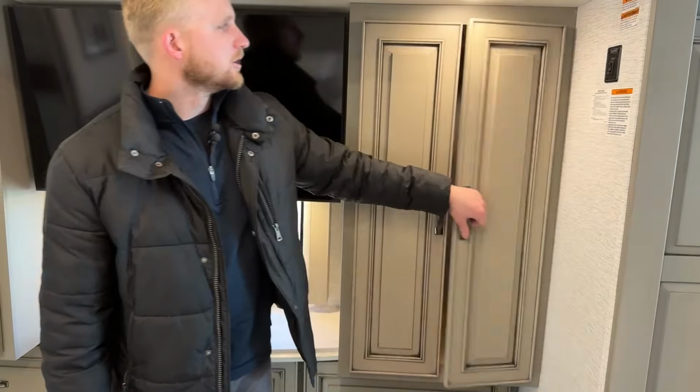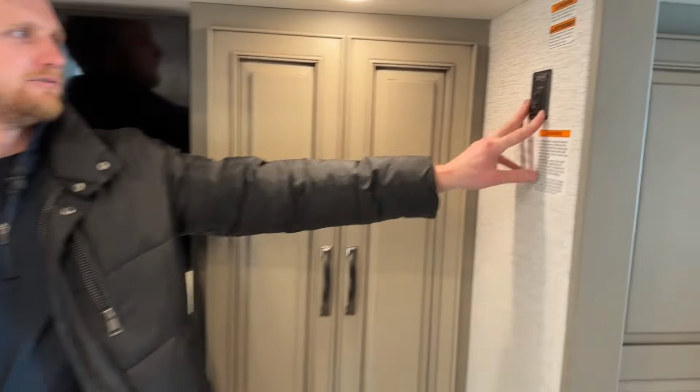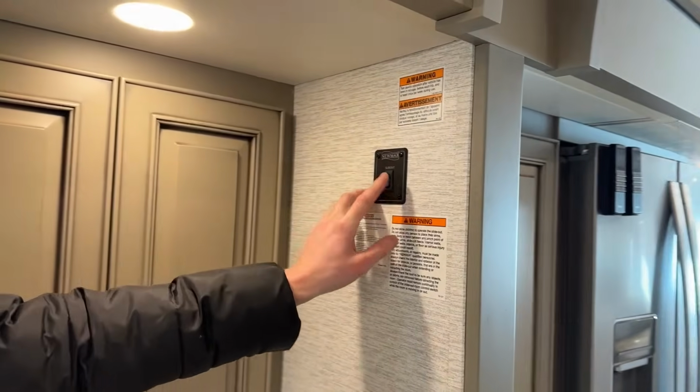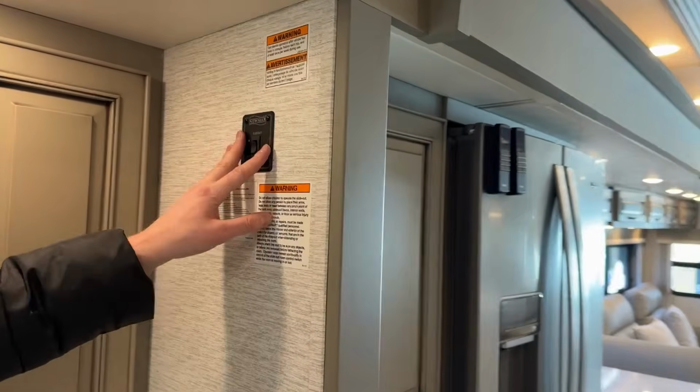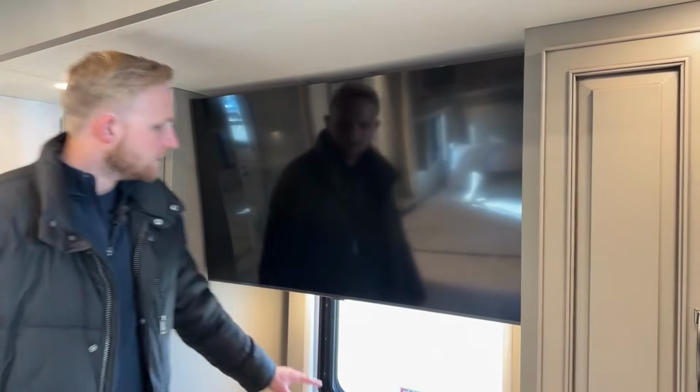And this is also going to be where your slide room controls for the bed slide are. So it's just this little switch for in and out right there. And nice thing with Newmar slides, you do not have to have the chassis running in order to run them in or out. They'll just run off of the house batteries. So you don't need to have the engine running in order to extend or retract your slides.